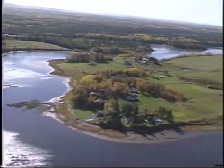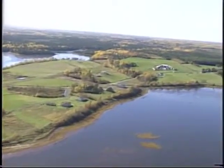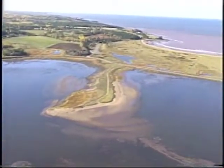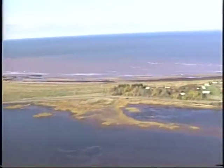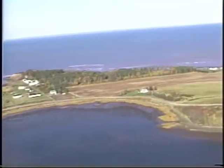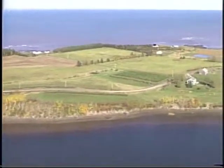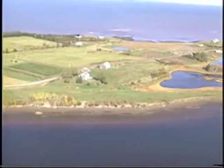And then at the head, just as we swing around, we'll be seeing Waterside Provincial Park. The park in the background there is a series of prograded beach ridges. It was begun in 1980, the park, and it links Caribou Island, shown here, to the mainland. Caribou Island is a rolling topography of higher relief and low-lying beaches and little estuaries.